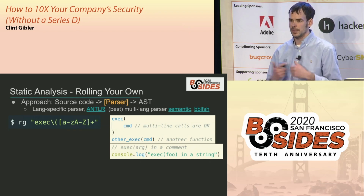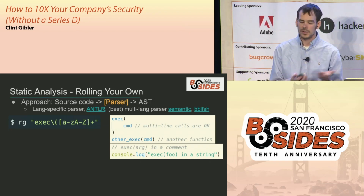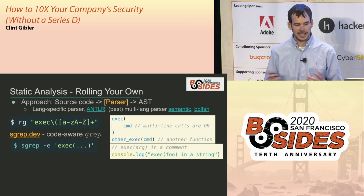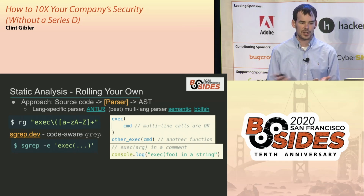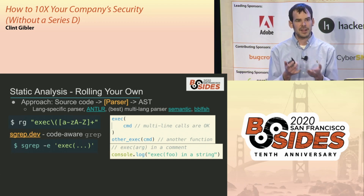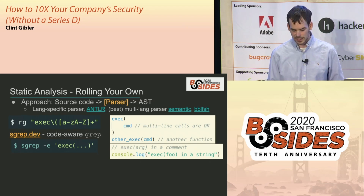What you want to be able to do is say, find me all function calls such that the function call is this name, right? Conceptually, this is very simple. So there's actually a tool that's free. It's on GitHub right now called sgrep, or semantic grep. And you can think of it like a code-aware grep. So in this example, you could say sgrep -e exec(...), and you're just saying, find me a function call whose name is exec. I don't care about the arguments.